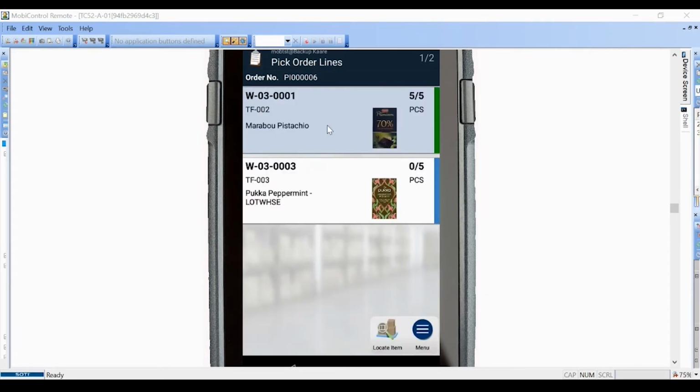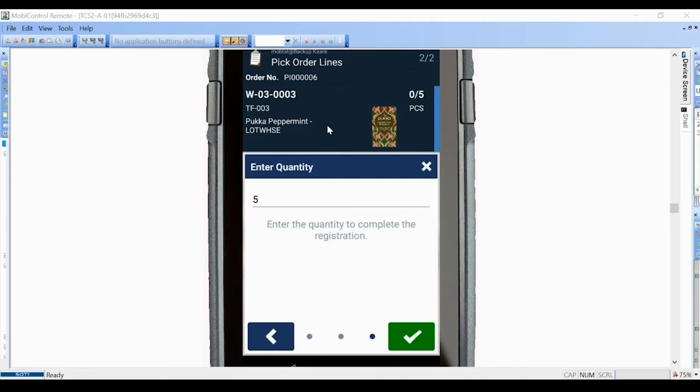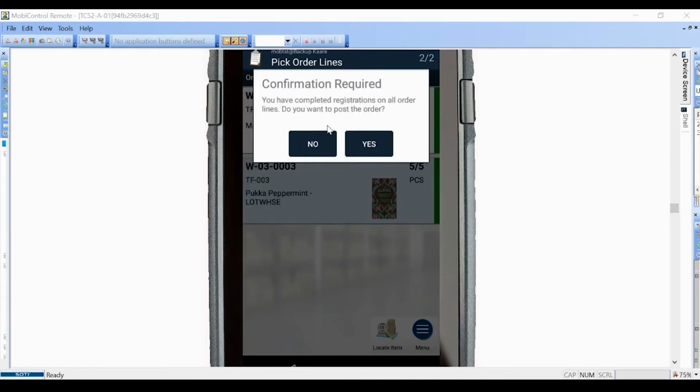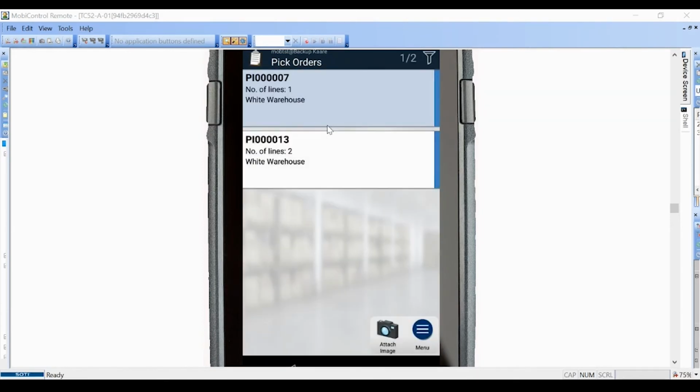And the same with our lot number tracked item, scan the product and the bin. And then, of course, we need to scan the lot number for full tracking, like so. And again, validate the quantity. And then we're good to go and ready to post. And as soon as I post this, the pick is registered as being picked basically within the ERP system.